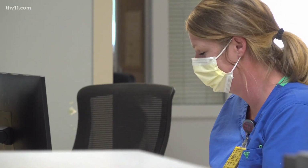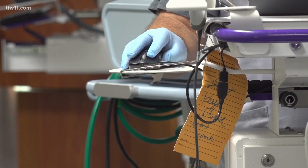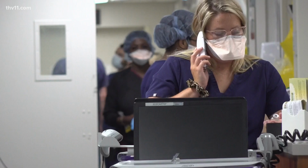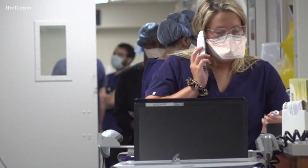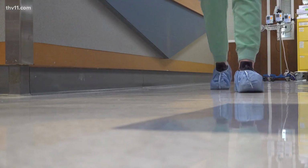Now, we've already talked about what's changing nationally, but here in Arkansas, local health units will continue offering COVID-19 tests and vaccines at no cost. The department will bill insurance, but if someone doesn't have it, there won't be any out-of-pocket costs.